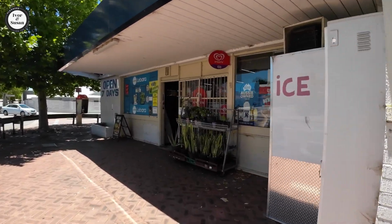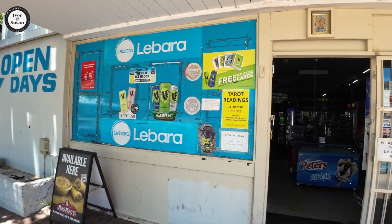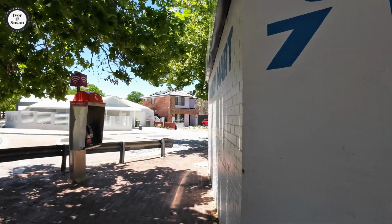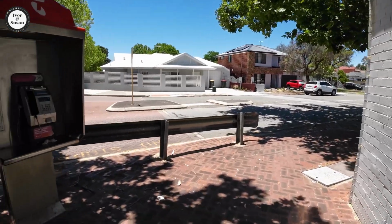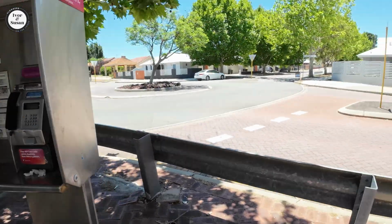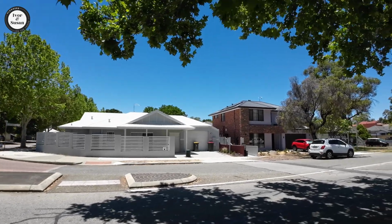It's open 7 days a week. So you'd come down here to buy a loaf of bread or some drinks, or they've got cakes in there, pies, sausage rolls, all that sort of thing. And this, you don't see this often in Perth anymore. Public phone over here. Someone's politely left their old dirty tissue over there. Look at that, nice new builds across the road there, guys, two of them.